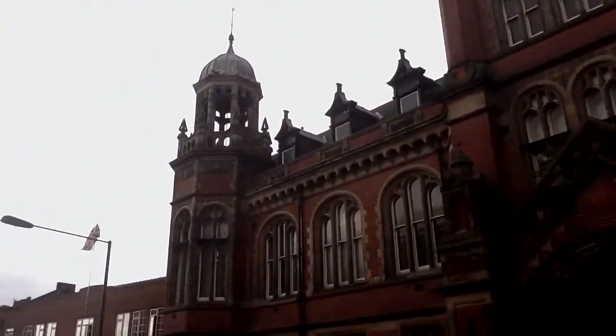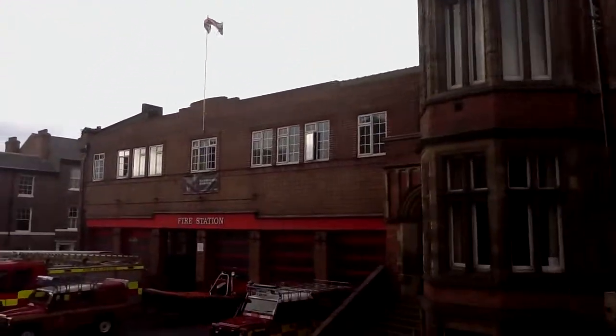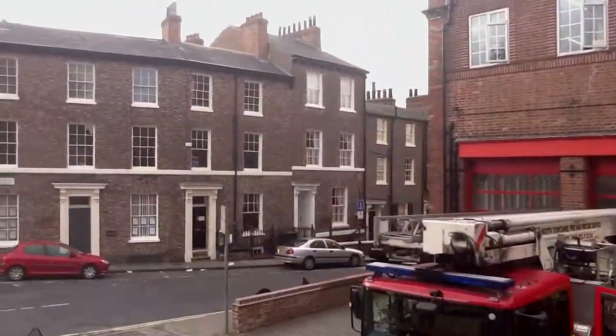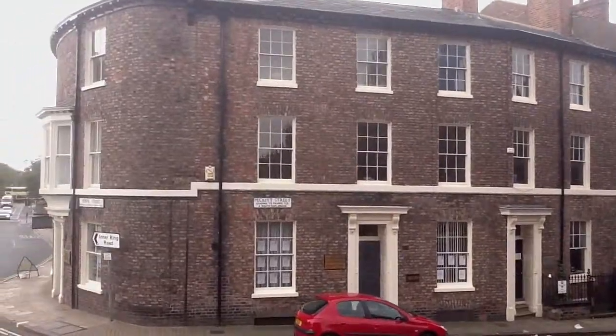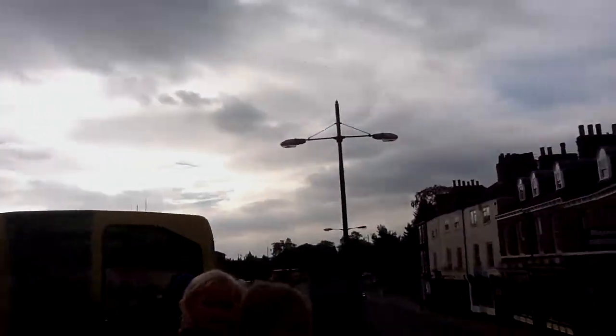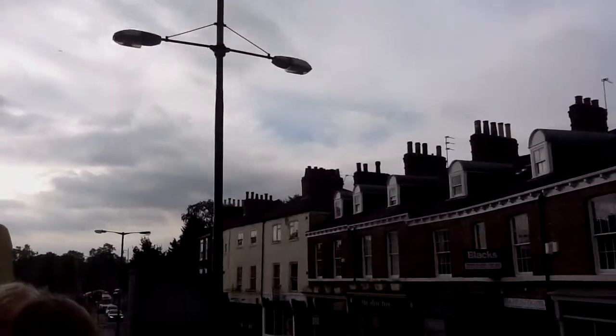We are now approaching our Clifford's Tower stop. The lines here from the Castle Museum, the Viking Museum, the Regimental Museum of Fairfax House. We are now standing outside Clifford's Tower, once part of the York Castle.